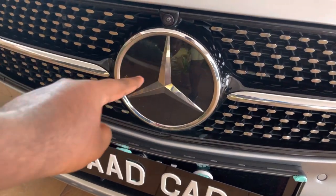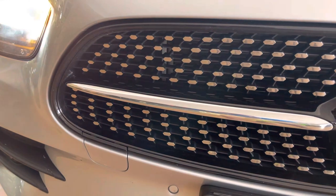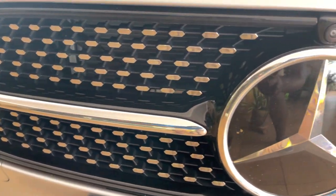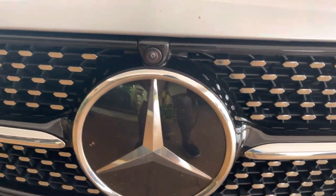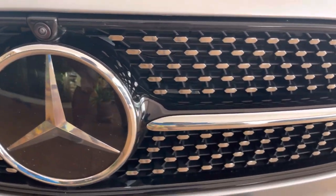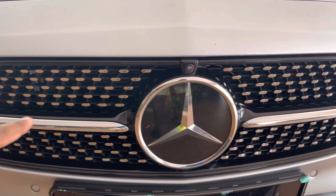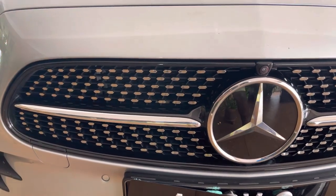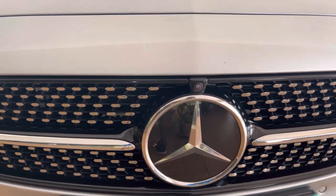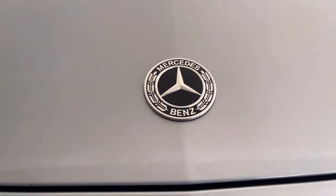So you get your 3-pointed star ornament right there. And then, as I said, it gets the diamond grille, as you can see, with all the diamond patterns right there. Looking really, really good. And you get the 360 camera as well, therefore you get your camera up there. You get 360 all-round camera. And then you get your Mercedes star with the two silver trims from left going to right as well. Overall, the grille looks amazing. Then you get your Mercedes-Benz badge up here as well, as you can see.